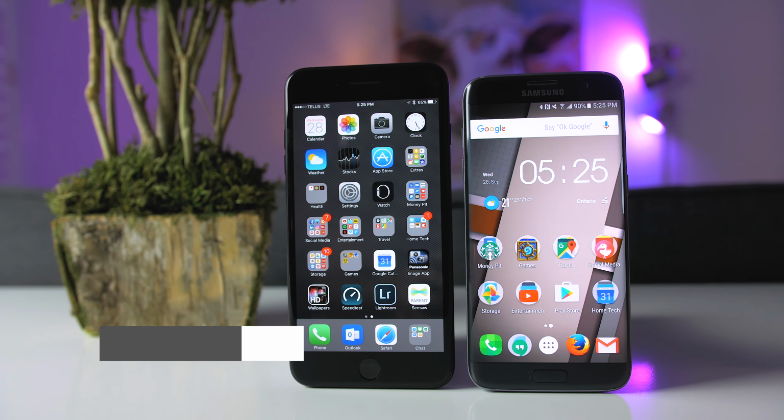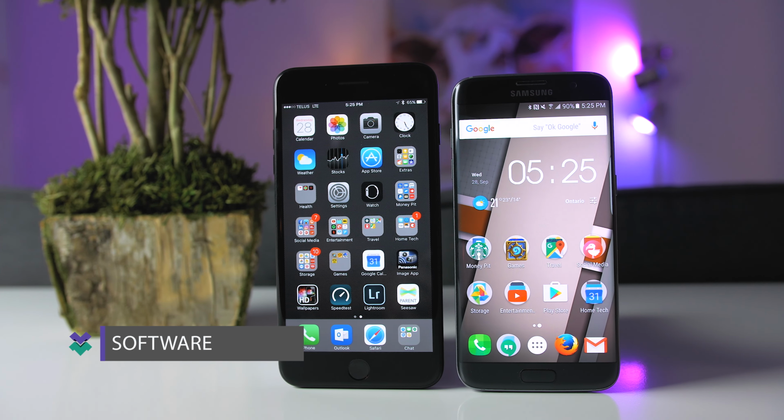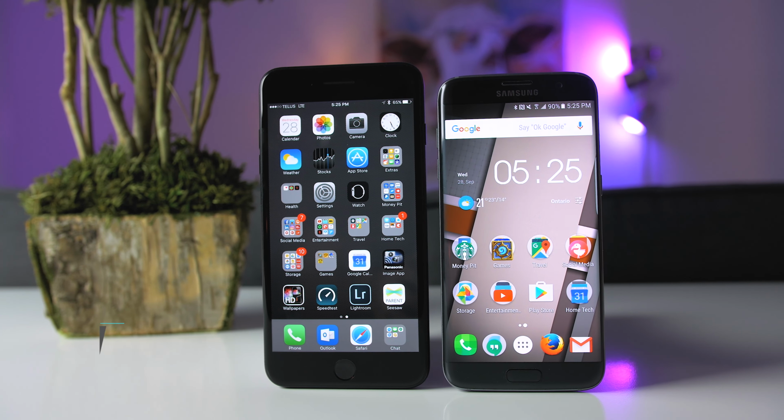I'm not going to talk about the pros and cons of iOS versus Android. They're both fantastic in their own unique way. But I will say this, if you want the best Android experience, check out the Google Pixel XL. There's no theming, there's no bloatware, it's a lot more secure, and you get updates right away. This is something that the Galaxy S7 Edge and all the other OEM vendors will continue to suffer from.